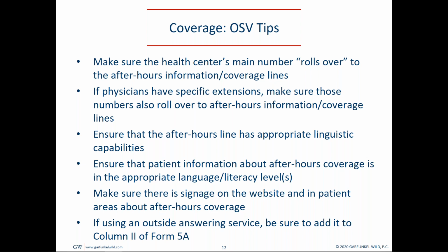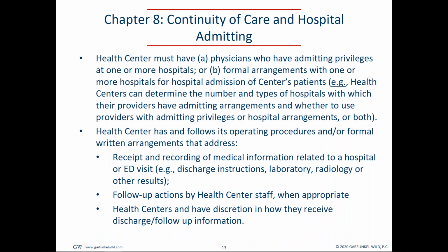I will also tell you that not from a HRSA perspective, but from an ADA perspective, you need to worry about people coming in who need sign language or otherwise are impaired, and what you're going to do for that. And there are many services now where the language line is not actually a phone, it's actually through a tablet or something like that, where there's someone on the other side, so they actually could be seeing the patient and be able to deal with patients who are deaf or otherwise impaired. The outside answering service must go into column 2 on Form 5A. And you must have a contract that complies for it.